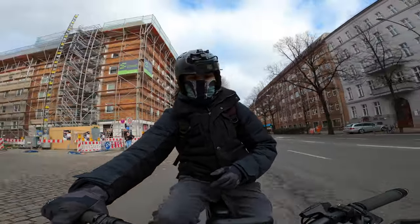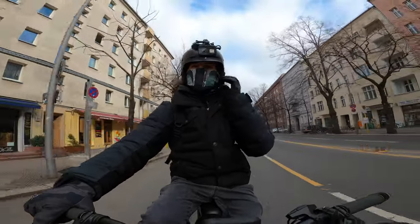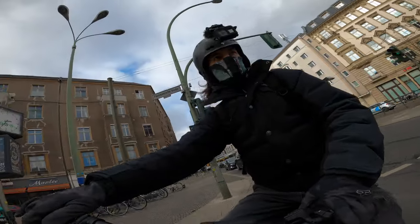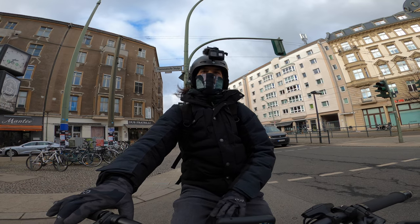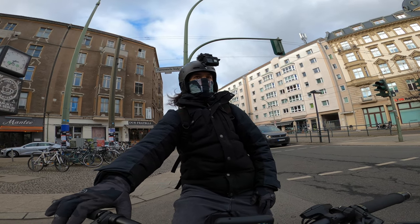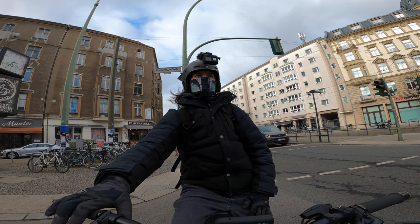Alright, let's see, where is this thing taking us here? I think it's taking us across into the west. This route should be taking us all over east to west Berlin, so you guys can really get a good picture of the city and see the difference between the east and west.